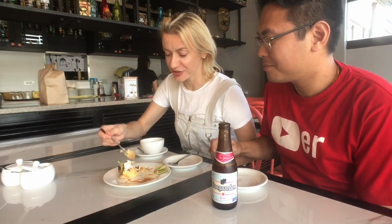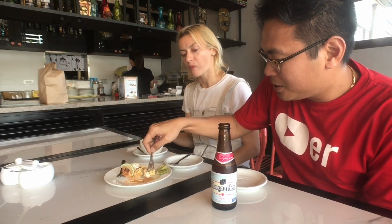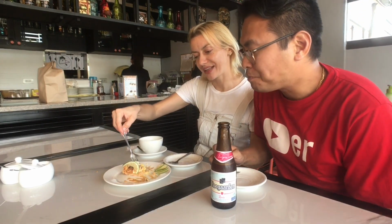I ordered a Hoegaarden rosé for my dessert, as well as the key lime pie, which is a signature dessert here. Let's try. Very nice texture, and it's not sweet at all. So a little bit of a meringue and a custard underneath, and I'm dunking it into the caramel sauce. Delicious.